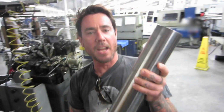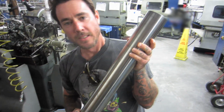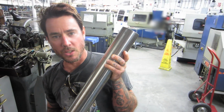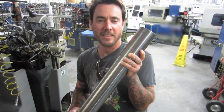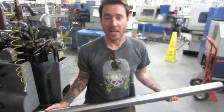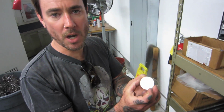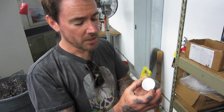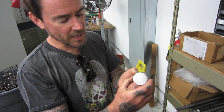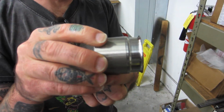This is 3-inch diameter implant grade titanium. It's a 6-foot bar. So we're going to be making some really big, cool, big gauge jewelry out of this. It's pretty heavy. All of our eyelets are made out of solid bar and they get machined. So it starts out like this and it gets machined. You can see the shape of the eyelet.